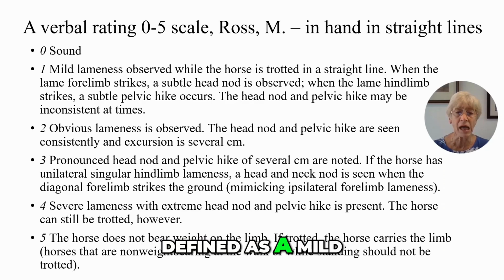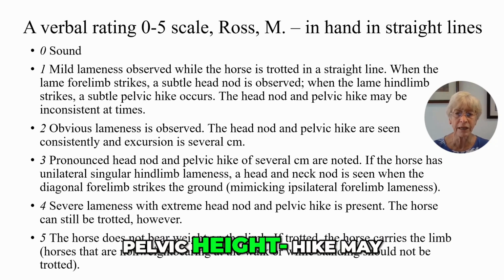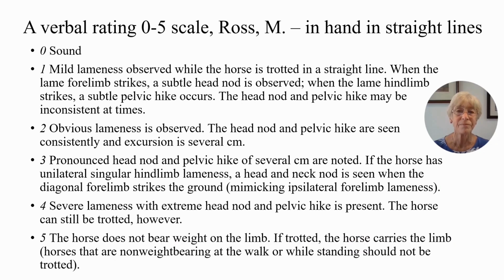Grade 1 is defined as a mild lameness observed while the horse is trotted in a straight line. When the lame forelimb strikes, a subtle head nod is observed. When the lame hind limb strikes, a subtle pelvic hike occurs. The head nod and pelvic hike may be inconsistent at times.